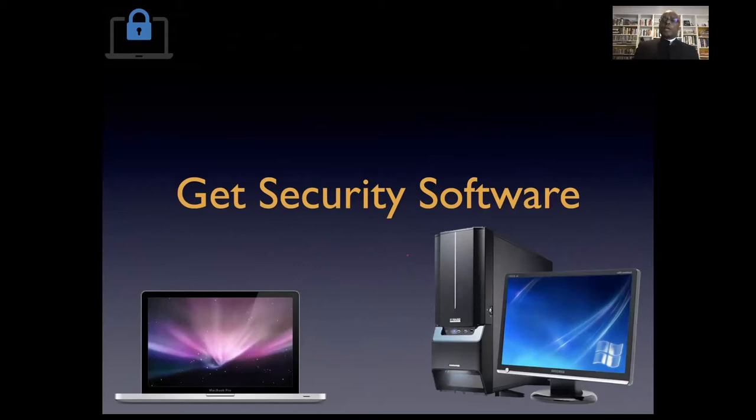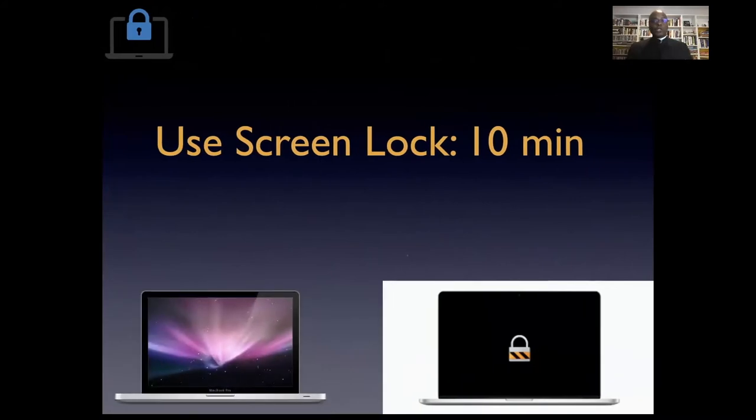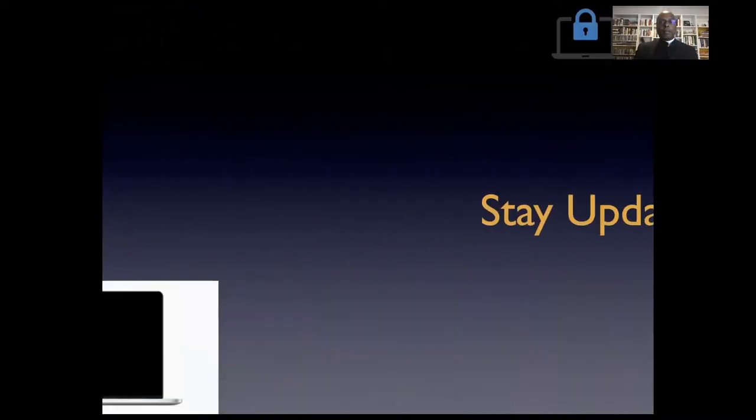And it's also very important to get the latest security software, even for Macs, right? So that's anti-malware, anti-virus software for all of your devices. Ensure that you have a screen lock, 10 minutes or less, the shorter, the better. For example, on my Mac, I have it set up to 5 minutes only, and on my iPhone to 2 minutes or less, but definitely no more than 10 minutes.